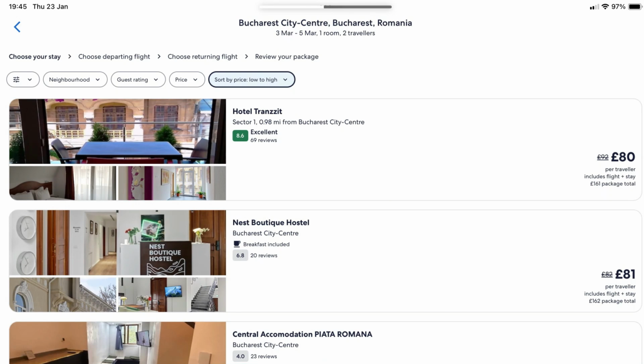Now, I've pulled the price of this down a bit because I'm a Wizz Air Club member. It works out as £40, so if 2 of you are going, you would get it back on this one trip. So you could add £40 to that. That would still only make it £85. If you didn't think you were going to fly very often, you could go to Expedia, book it as a package, and it comes in at £80.